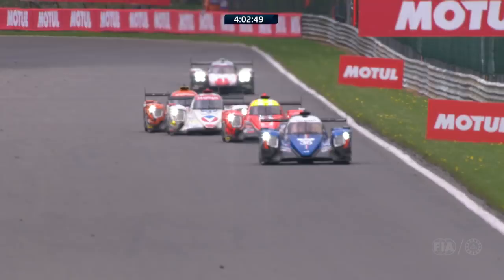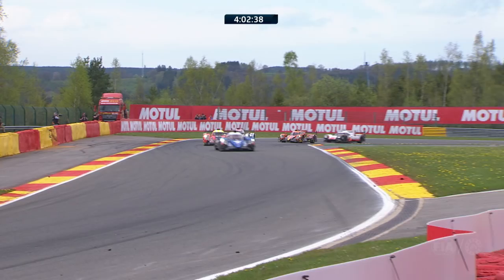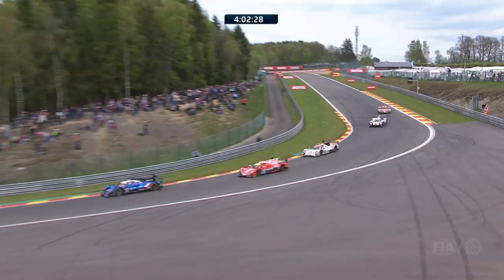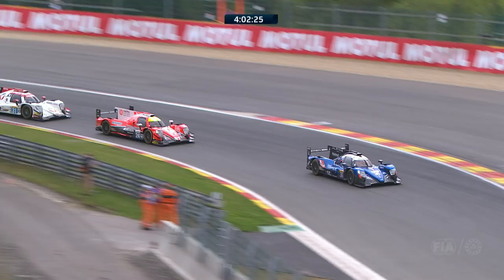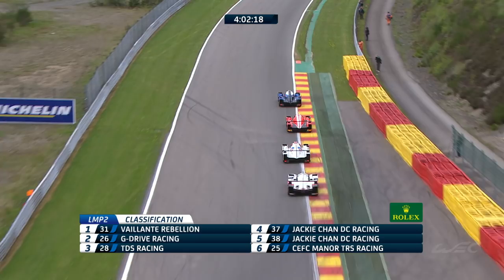LMP2 leader is the white car, Julien Canal. Right behind him, the orange machine, Alex Lynn. That is second place in LMP2. And they are side by side at the top of the Kemmel Straight. One of the LMP1 Porsches coming through breaks that battle up. And the LMP2 leaders are also catching the battle in front of them, which is for seventh place in the LMP2 class. So not only have they got to get by equal machinery, but they've got a fast Porsche coming up in the mirrors. And for Julien Canal in the number 31 Rebellion machine, these are difficult times indeed.